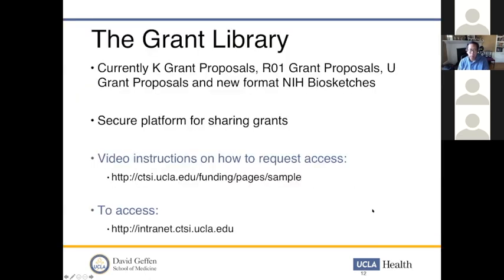It helps you see how successful grants are constructed. Obviously, there are many ways to write a successful grant, and there's just a few examples, but it can be very helpful just in terms of the basics. We have a bunch of different types of grants, not just K awards, but we have R awards, U awards, bio sketches.